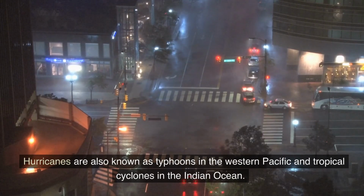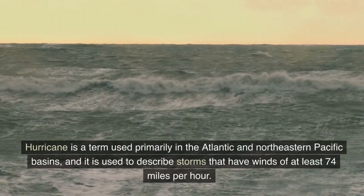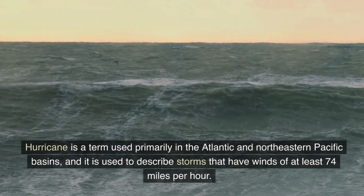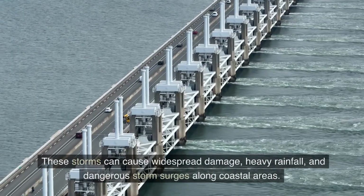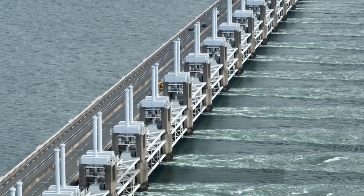Hurricanes are also known as typhoons in the western Pacific and tropical cyclones in the Indian Ocean. Hurricane is a term used primarily in the Atlantic and northeastern Pacific basins, and it is used to describe storms that have winds of at least 74 miles per hour. These storms can cause widespread damage, heavy rainfall, and dangerous storm surges along coastal areas.